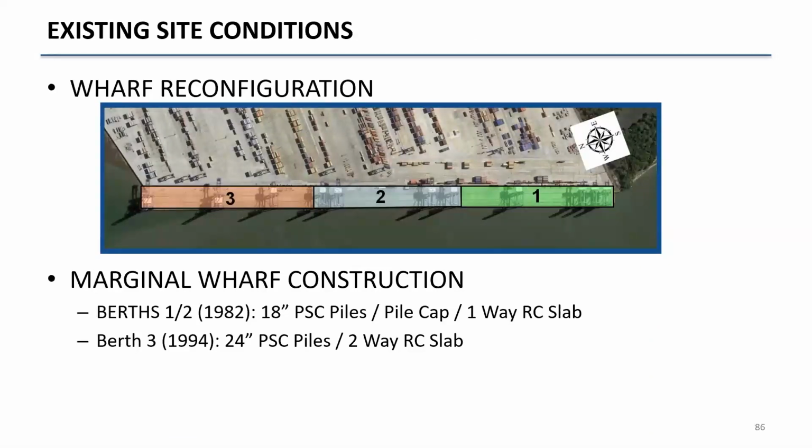Now let's look at the existing site conditions. Now we know what we're dealing with as far as ship-to-shore cranes and the higher loads that result. We also had to deal with the fact that this is an active terminal. The wharf itself, berths 1 and 2, as you'll see in the green and blue, were built back in 1982. They were founded on 18-inch pre-stressed concrete piles with a pile cap and one-way reinforced concrete slab construction type. Berth 3 was built back in 1994. It was founded on 24-inch pre-stressed concrete piles and a 2-way reinforced concrete slab.